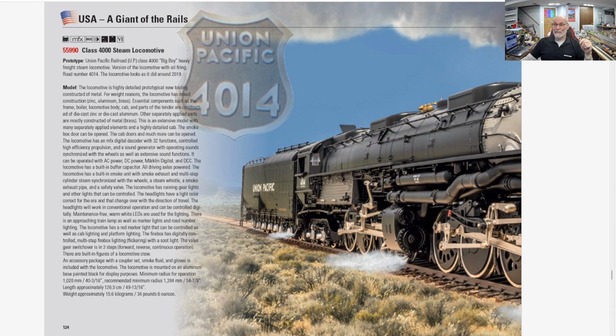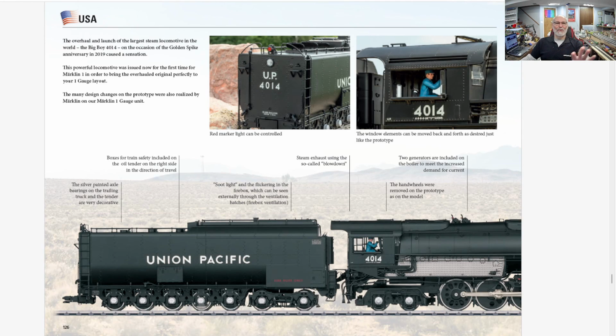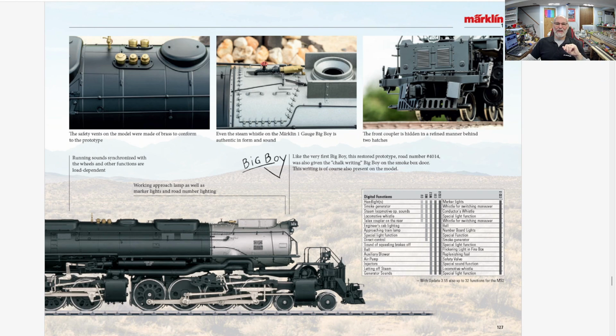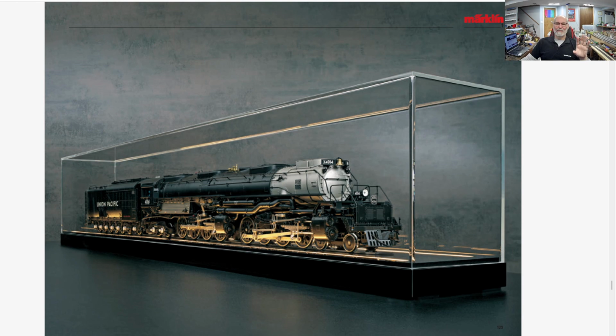This thing's huge. And you'll break the bank if you want to buy it. See, they're going to tell you all the cool things about it, the new digital decoder, the all new tooling, how cool it is, blah, blah, blah. They're going to show you all the pictures, all the stuff it comes with. I'll let you stop and read it. Yep, it's amazing. And then it comes in a display case, this particular display case, which is only used with the Big Boy. Available exclusively in the European Union countries, in the UK, the US, Canada, Australia, New Zealand, Japan.